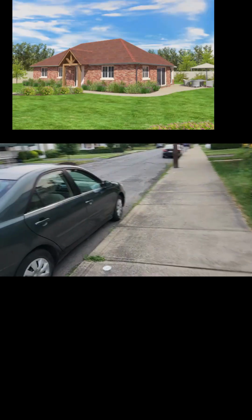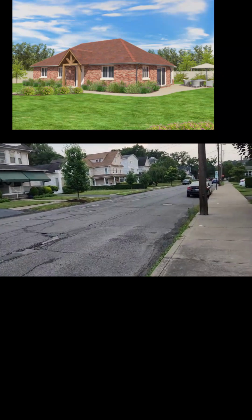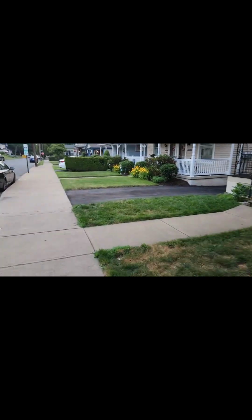And then you guys got a bungalow. And in America, we just call that a single-story detached home. So pretty much I'm passing a bunch of bungalows, if I'm talking UK language.